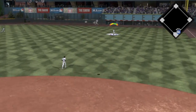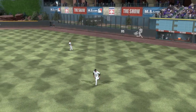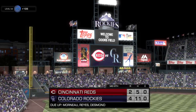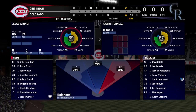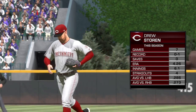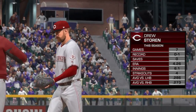Fly ball out to straightaway right. Kepler is there, and he'll make the catch to retire the side. Drew Storen is on to pitch now out of the bullpen for the Reds, bottom half of the 8th. Number 31, Drew Storen.